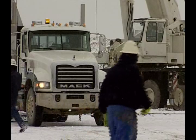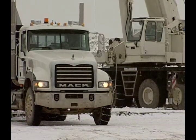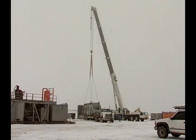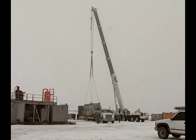The size of the rig makes a difference on how you disassemble and assemble the rig, but the process is pretty much the same no matter what size. You might not have near as many trucks on a small rig. On a big rig, you might have cranes on location. You might have big cranes, you might have walking cranes.